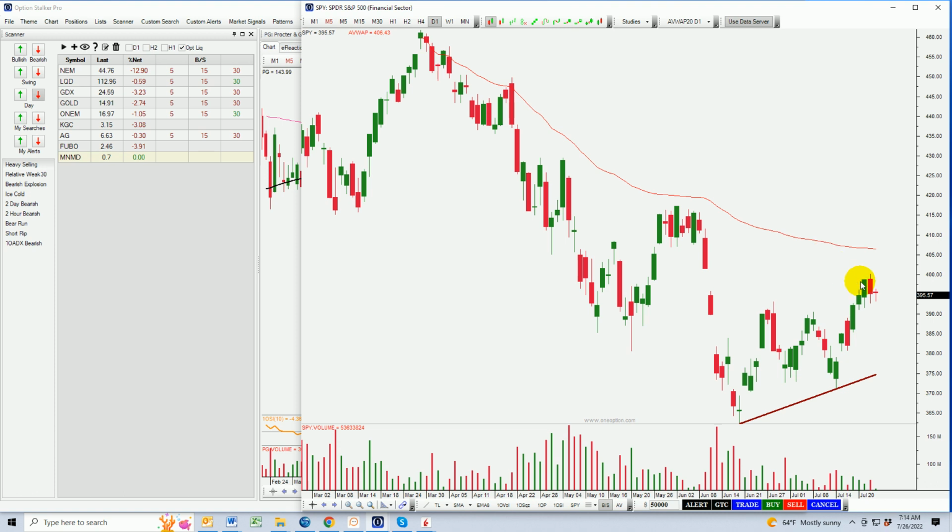What's not to like? The volume. The volume. That is the missing ingredient here. We have to have volume. When I wrote the article, I had a lot of people ask me, Pete, how does a lack of volume make you bearish? A lack of volume does not make me bearish. It makes me question the bounce, that this bounce is not legitimate.